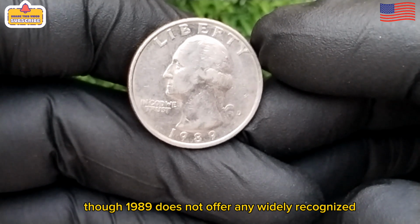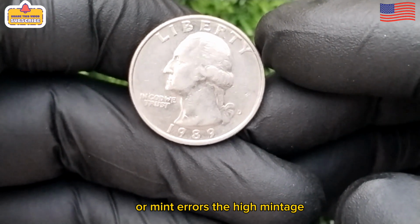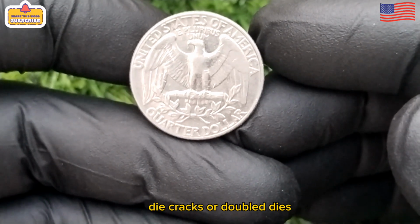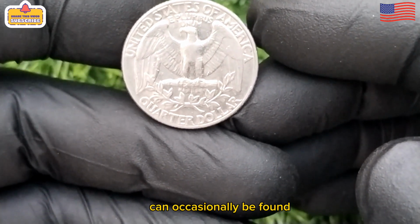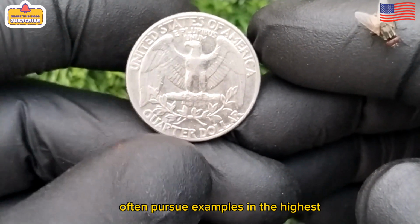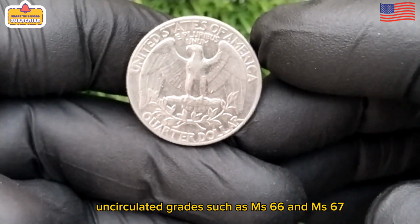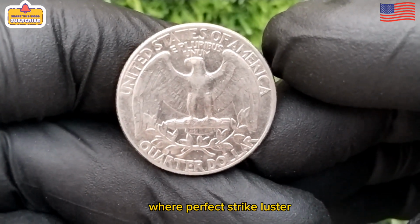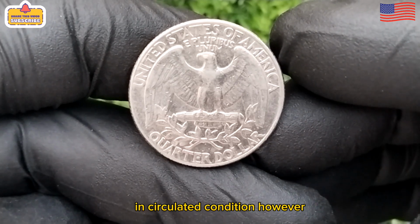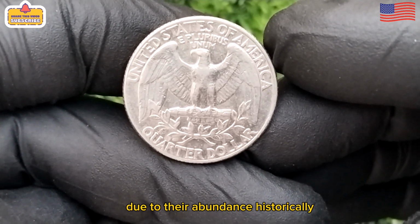Though 1989 does not offer any widely recognized or dramatic die varieties or mint errors, the high mintage and broad circulation mean that a few minor errors, such as off-center strikes, die cracks, or doubled dies, can occasionally be found and are of interest to error specialists. Additionally, coin graders and collectors often pursue examples in the highest uncirculated grades, such as MS66 and MS67, where perfect strike, luster, and surface preservation increase a coin's desirability and value. In circulated condition, however, most 1989 quarters are still worth face value due to their abundance.